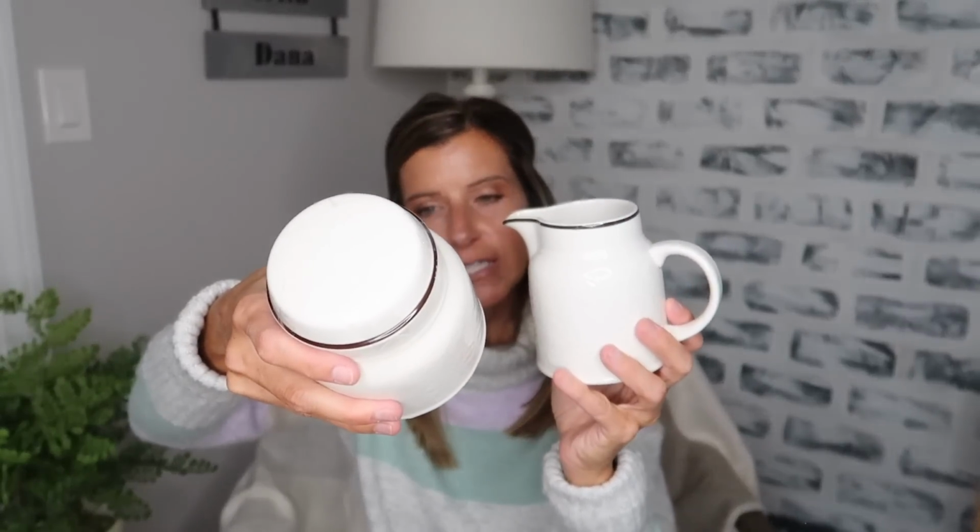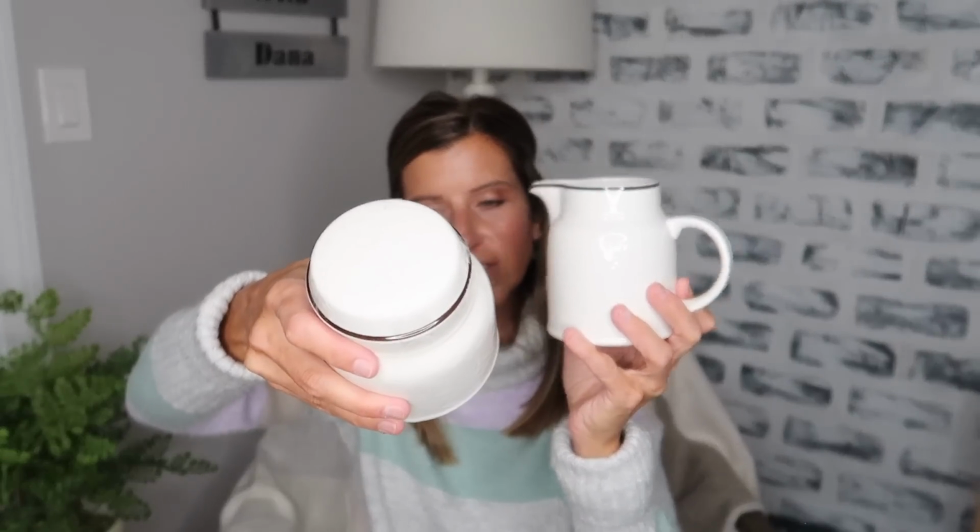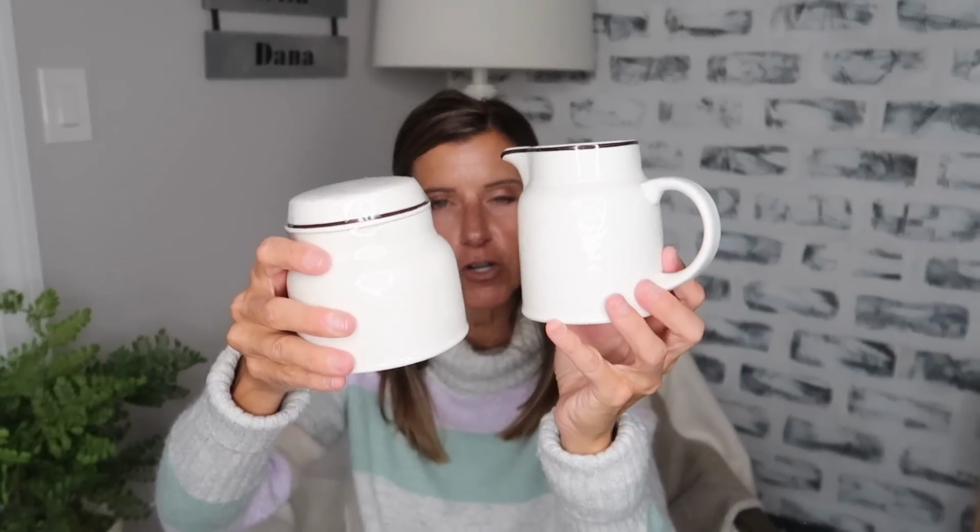It originally was $39.99 for the set, but it says 30% off, and on top of that it was another 20% off. So for the set of 2, I got them for around $19 or $20. It says Royal Doulton Ting 1974 creamer and sugar set. So I love those for the coffee bar, always just looking for nice neutral pieces, especially for the spring and summer. Fall and winter, I like to add in cutesy little themed ones, but I love nice neutral ones for the rest of the year.